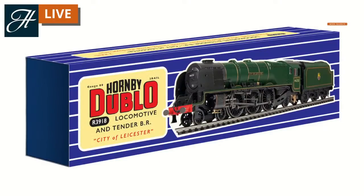We have 3 locomotives, a Princess Coronation and 2 Merchant Navies that have been partially retooled as part of the rebranded Hornby Dublo range. These are fully super detailed 2-rail locomotives, but harking back to the original days of the Hornby Dublo releases in the 1950s and 1960s.